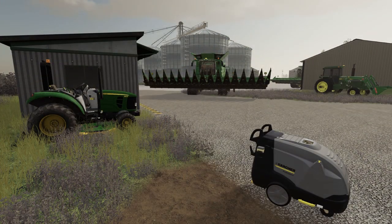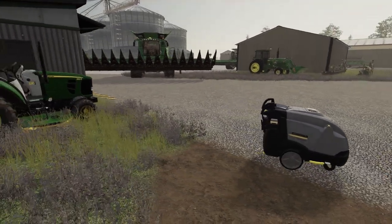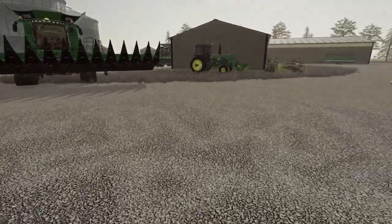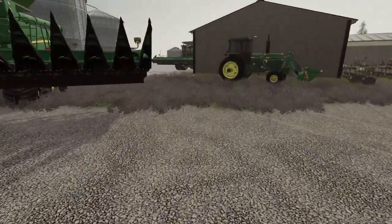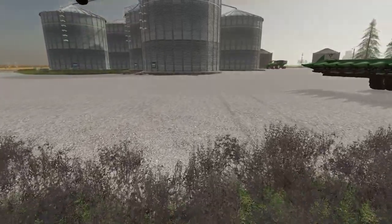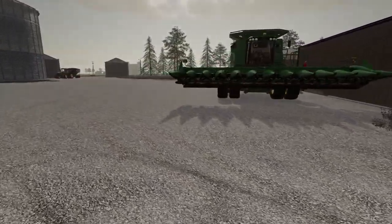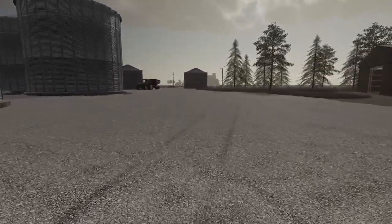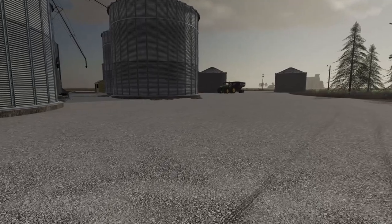That was my first time flying the drone and recording, so I hope you enjoyed it. I've been practicing with it. It's really nice to have, really nice for scouting fields and things of that nature. Really happy with it. Take our last little walk around the yard. I hope you've enjoyed this episode of American Farmer.